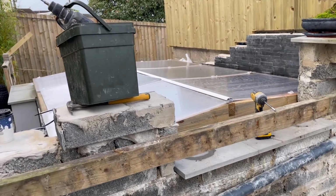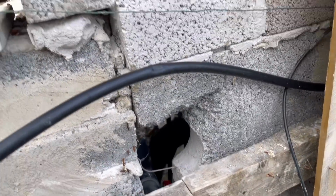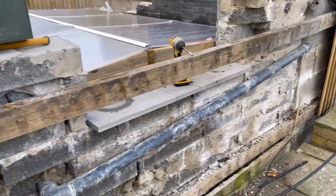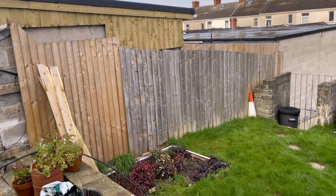I need to take the Profi feeder control box. Should fit into there. Oh, well, it definitely fit into there. Perfect. Yeah, so let's crack on with that and see where we get to. But I'm a little bit gutted that I'm not actually in the pump house today.